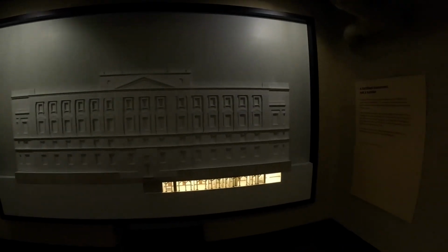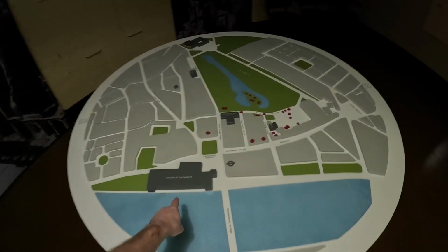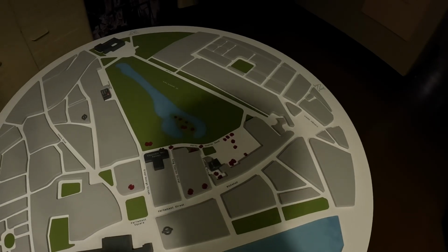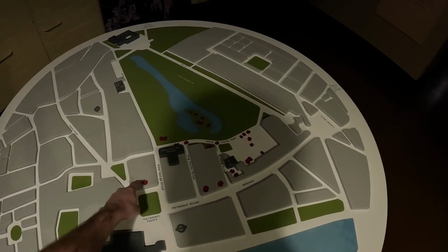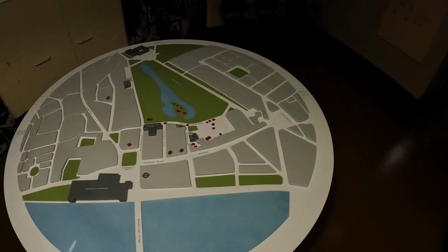This shows the location of the War Rooms under Whitehall, so it's in the basement. And here's their position in London. So we have House of Parliament here, we'll go past in a bit, and the Churchill War Rooms are down there. I'm quite familiar with this area. I'm a member of the Institute of Civil Engineers, may have said before, and that's on Great George Street. Very nice building.